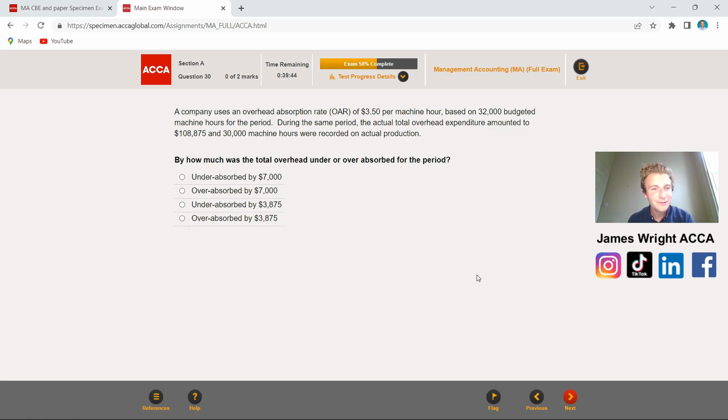A company uses, by how much was the total overhead under or over absorbed for the period? So we've got under absorbed, over, okay, so we're going to have to work something through here. So a company uses an overhead absorption rate of £3.50 per machine hour based on 32,000 budgeted hours for the period. During the same period, the actual total overhead expenditure amounted to 108,875 and 30,000 machine hours were recorded on actual production.